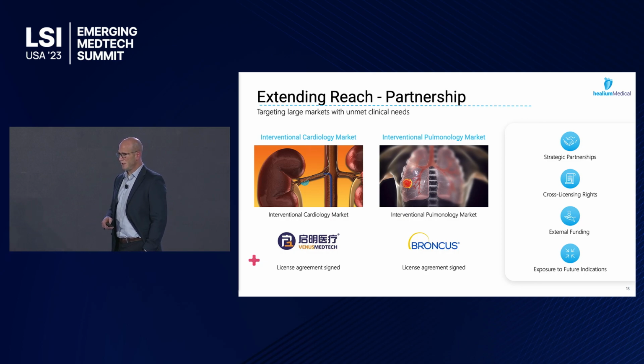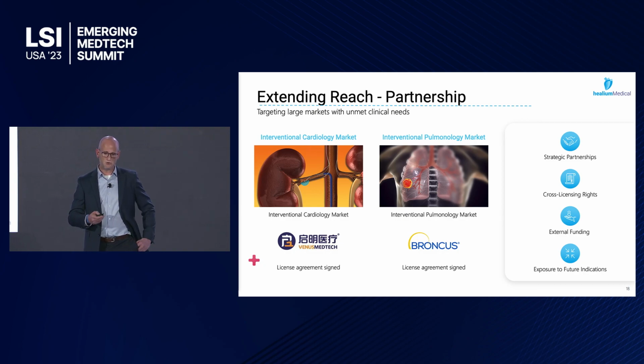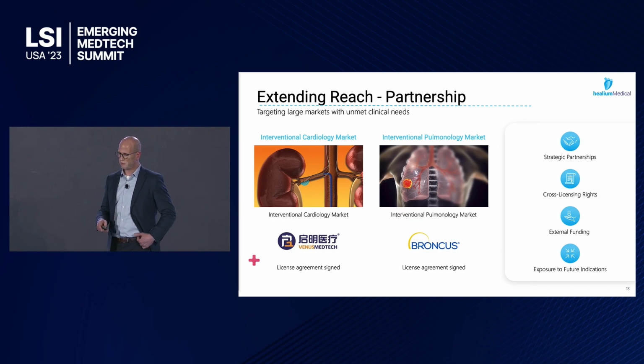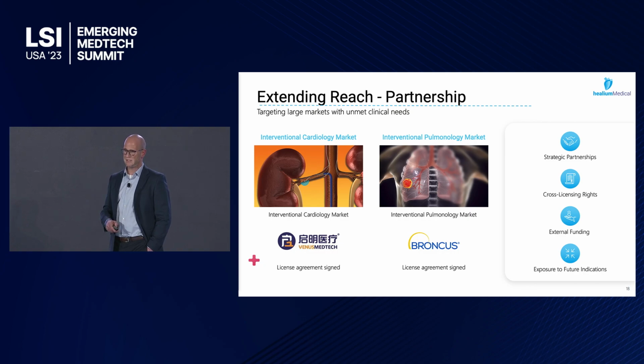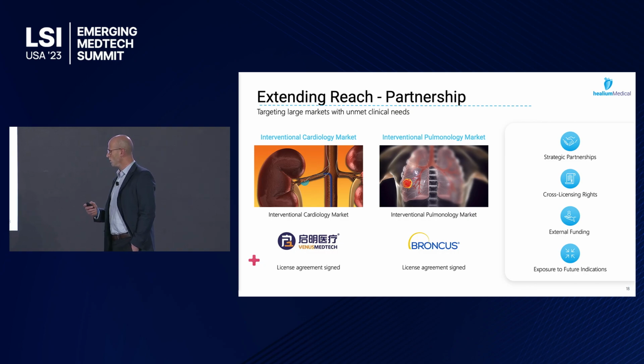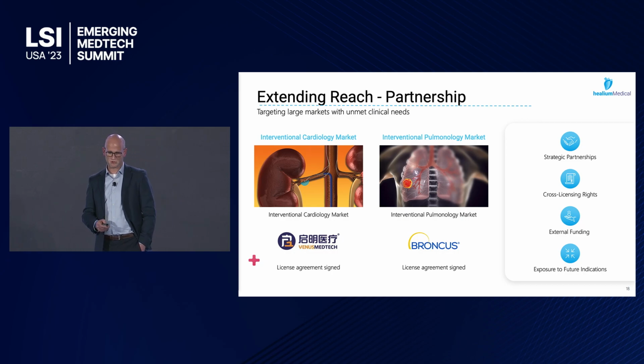Those licensing agreements provide us non-dilutive funding. They provide us with cross-licensing rights, meaning that we can use the technologies we develop through those partnerships for anything else, as long as we are not competing in those indications. And in the future, we also expect to receive royalties from commercial efforts of those companies.